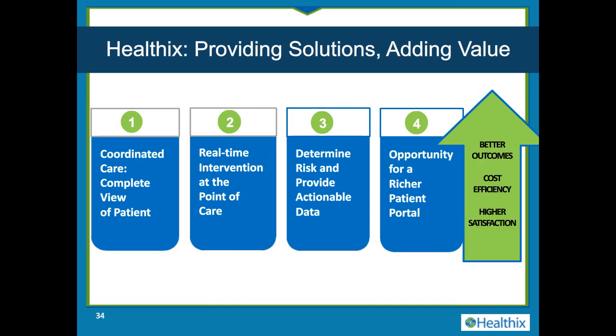A little bit more about HealthX, and I don't want to bore anyone, but here's our mission, one, two, three, four. We try to coordinate that care, with a complete view of the patient. The real-time services that we offer are under number two. And number three, we offer risk determination for different conditions, so predictive analytics on patients, and we try to make that data as actionable as possible. We try to catch the patient before they show up in the healthcare system so we can reach out to them through care management, through our partners. And then we offer an opportunity to enrich other patient portals throughout our community with records that they don't have within their own record.